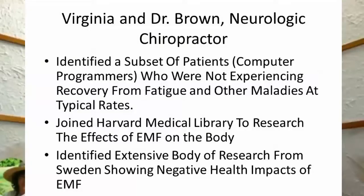So we said, okay, what's the common factor here that's different from all the other patients? And it was their exposure to electromagnetic radiation, which was coming from their monitors. At the time, we had to go to the Harvard Medical School library and actually join the library so that we could read the research that was coming out of countries, particularly Sweden, because you couldn't get on the internet and just do MedPub or anything like that.